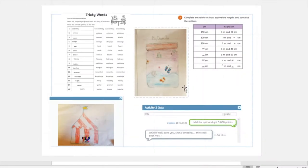And some PSHE work, and she's always letting me know how she's getting on with different things, using the speech bubbles, asking for help if she needs it. She's just done really well this half term, so well done and keep up the hard work.